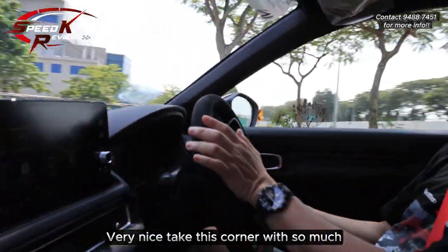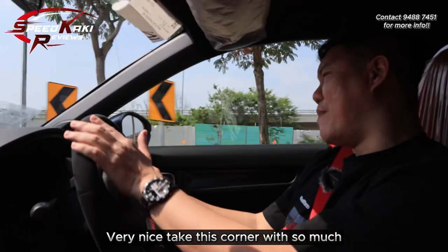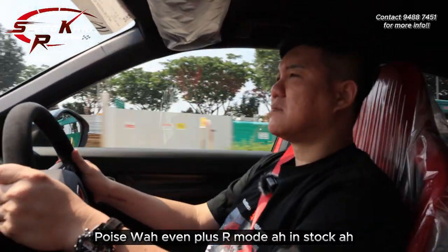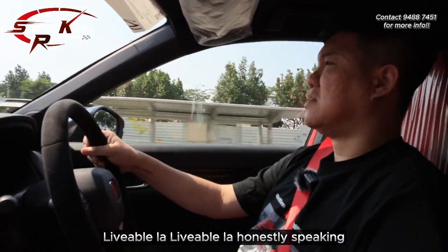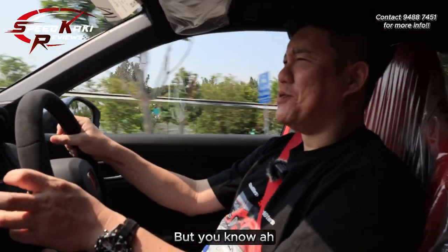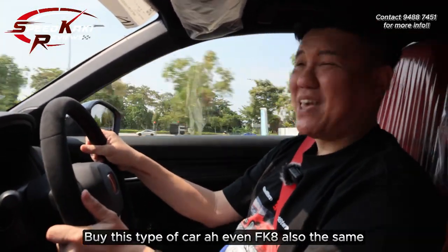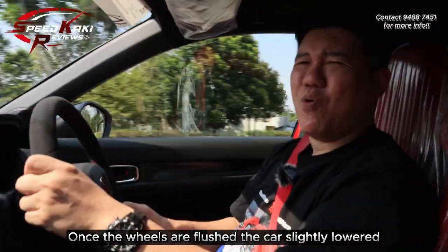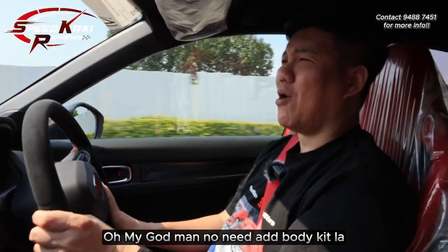Very nice. Take this corner with so much poise. Wow, even in Plus R mode in stock. Livable, honestly speaking. Yeah, livable. But by this type of car, even FK also the same. Once the wheels are flush and the car slightly lowered, oh my god, man, no need to add a body kit.